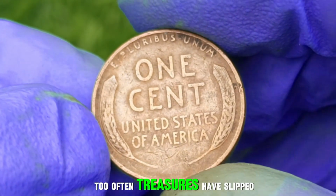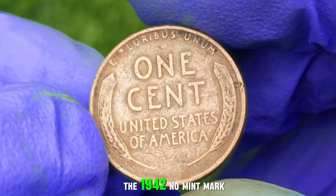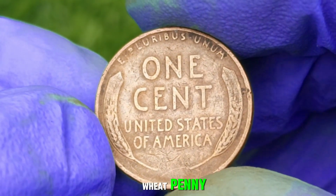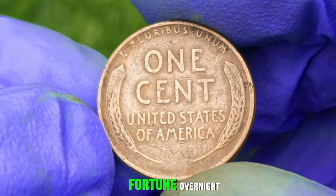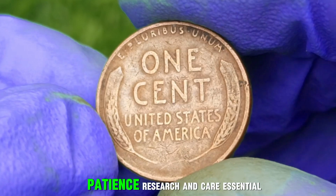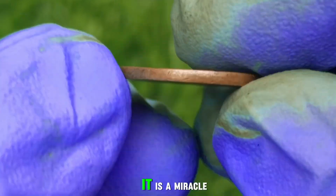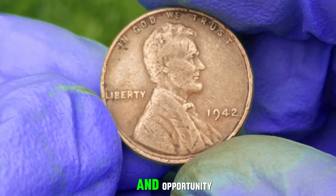Too often treasures have slipped through hands because their worth was not recognized. The 1942 no-mint mark wheat penny has the power to transform fortune overnight, but only for those who understand what they hold. Patience, research, and care are essential, for this is not just a penny. It is a miracle that carries with it destiny and opportunity.